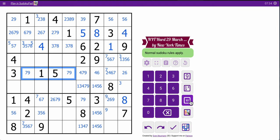Okay, 7, 9 for my odd digits in row 5, and 2, 4, 6, 8 for the evens. Okay, 2 goes there. This isn't 2, and these aren't 2 because of that in box 5. So 2 is here in this virtual 2, which puts a 2 in one of those two.